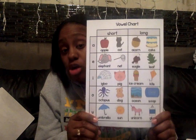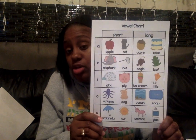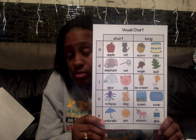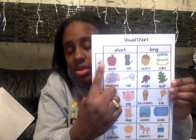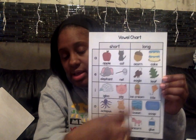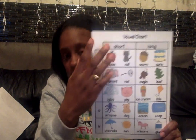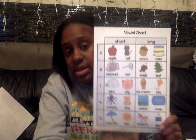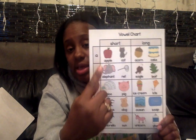Okay. Now we're going to move into our short and long vowels, friends. Now remember, this is something new, so make sure you pay attention. If you don't remember, it's okay. We're going to review this for a few weeks. All right, let's go. This is our short vowel side. This is our long vowel side. Now, friends, we know the short vowel over here makes a sound. The long vowel says its name. So let's review it together.